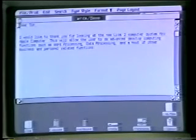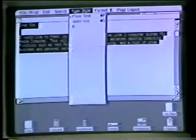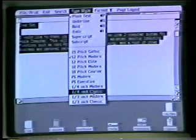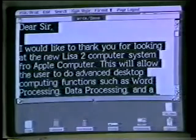Could we try that again? I think that was so quick it was hard to see. Sure. Well, watch what I'm going to do. I'm going to drag the mouse on top of the entire document. I'm going to go up to my type style pull-down menu, and I'm going to instruct Lisa that I'd like to change the type style to 1/3 inch modern. So now the letters are going to be a little bit bigger.